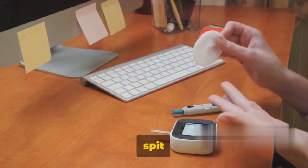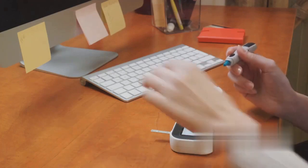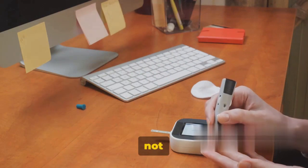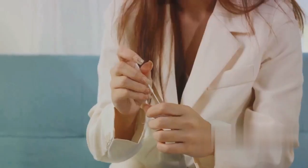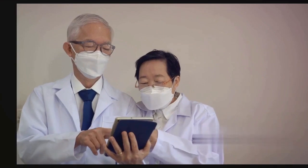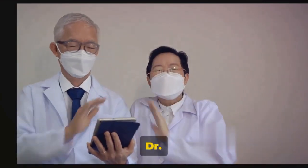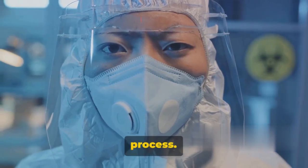So, how does this spit test work, you may ask? Well, let's delve right into it. Picture this: a small, disposable test strip, not unlike the ones used by diabetics to monitor their blood sugar levels. Now, instead of a drop of blood, you place a few drops of your saliva on this strip. Simple, right? This strip is the brainchild of a talented team of researchers led by Dr. Hsiao-Hsuan Wan. But that's just the beginning of this ingenious process.